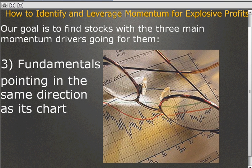So the third thing that we look for is fundamentals pointing in the same direction as its chart. So we don't want anything that's going in the opposite direction. We don't want some things going for us and other things not going for us. There's enough trades out there, there's enough stocks out there where we can find setups with all three momentum drivers headed in the same direction.